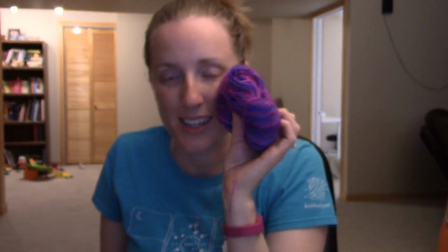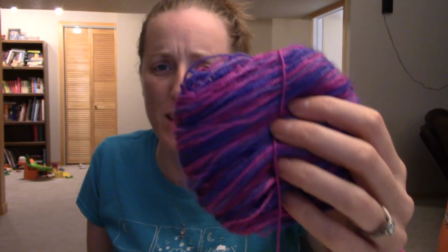And that is this. It's a much better, let me, hang on, I'll do that. There we go. Better color. Still not quite right, still kind of blue, but that's okay. It is a hot magenta and a royal purple that kind of fades to a lavender.